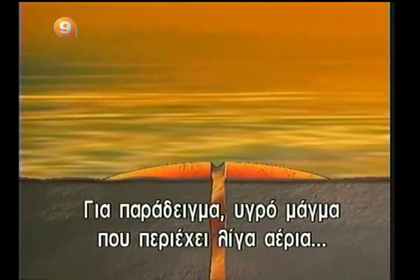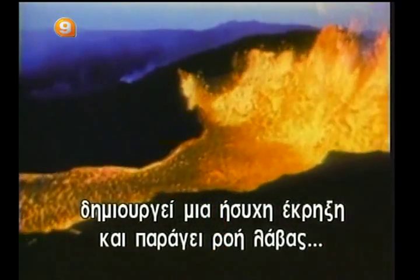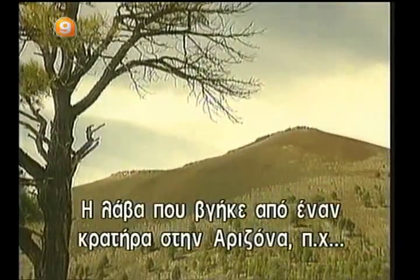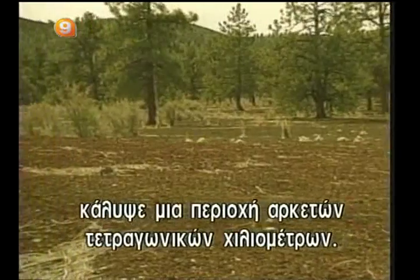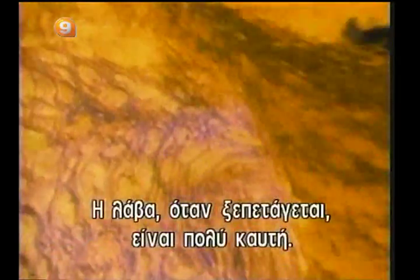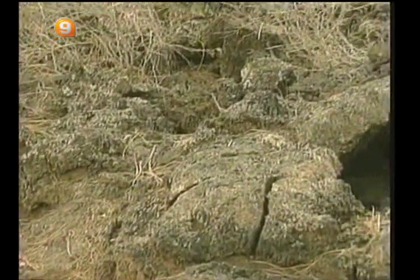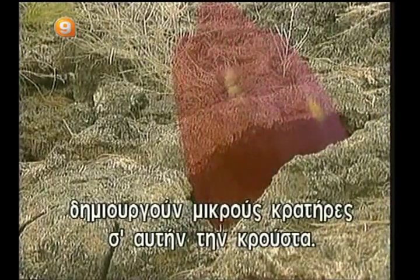For example, a liquid magma low in gas content produces a quiet eruption. It forms a lava flow that advances slowly over great distances. One lava flow that erupted from Arizona's Sunset Crater, for example, covered an area of several square kilometers. The lava is extremely hot when it emerges, but cools quickly and forms a crust on its surface. When gases in the liquid magma escape, they create small craters in that crust.